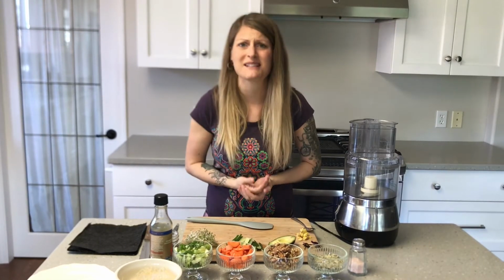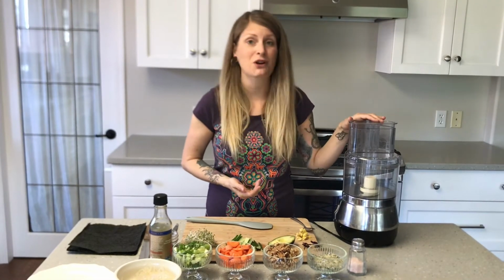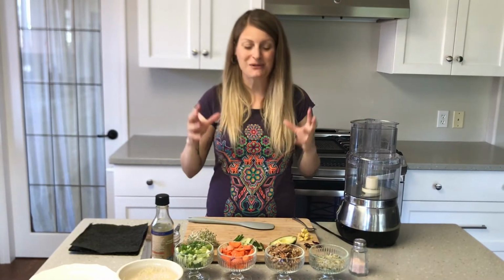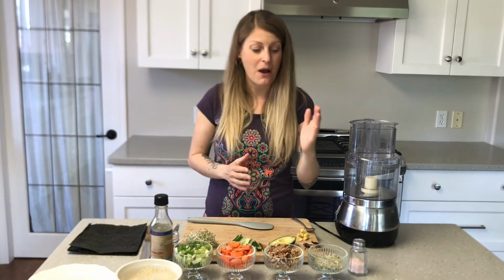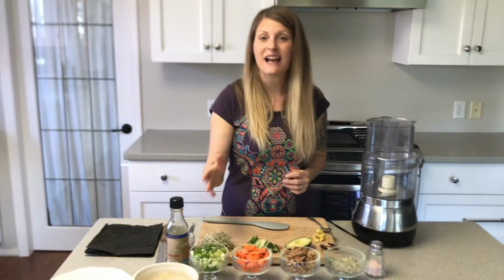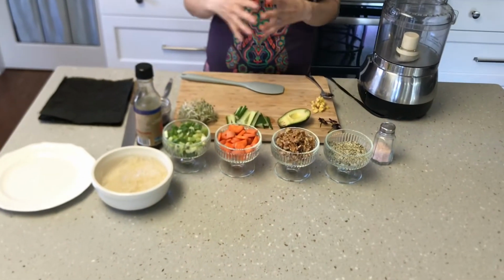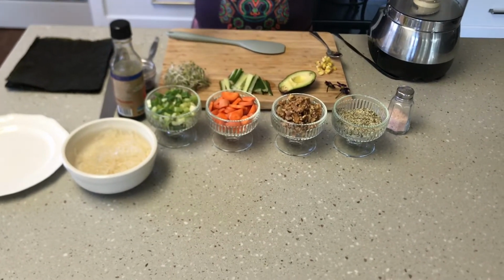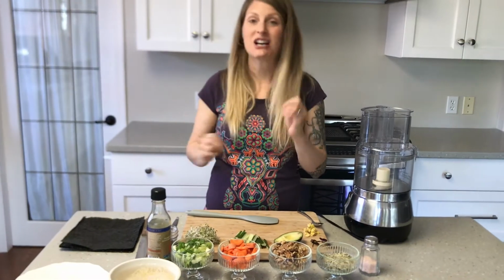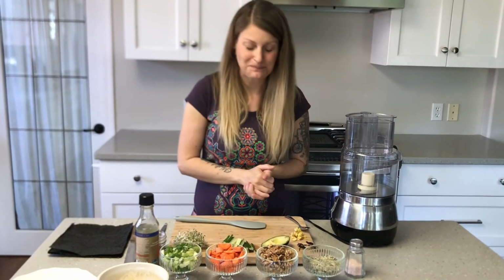And it's so simple. All you need is a food processor or a high-speed blender and a bunch of different foods. So today I'm using hemp hearts, walnuts, carrots, celery, and green onion. And I'm going to create a pate, and I'm going to roll it up in a nori roll, and we're going to talk about the nutrition behind all this food.